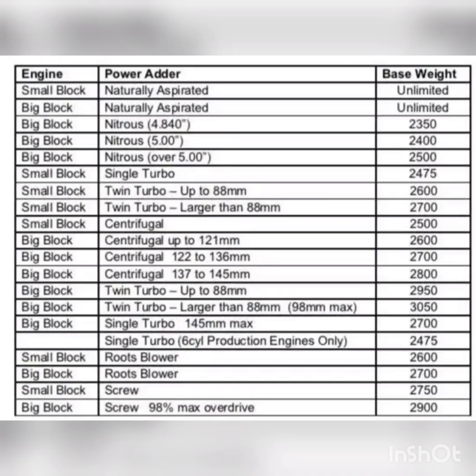So in my opinion, they should put 50 to 100 pounds on the Procharger combo and take at least 50 to 100 pounds off the twin turbo big block combinations. They're just not being anywhere close to being competitive against the Procharger cars. Roots blower big block is doing pretty good. Cody Baker proved it. And take the overdrive limit off the screw blowers for sure.